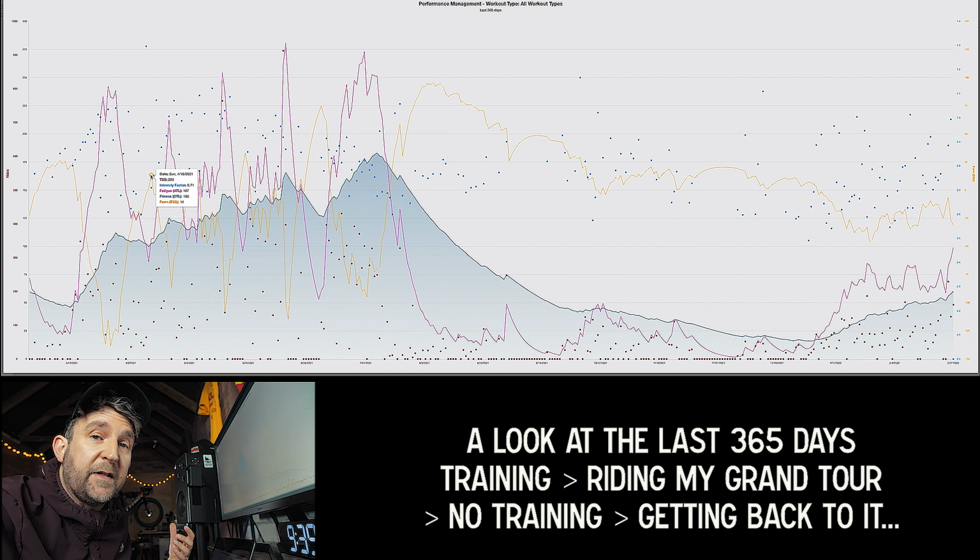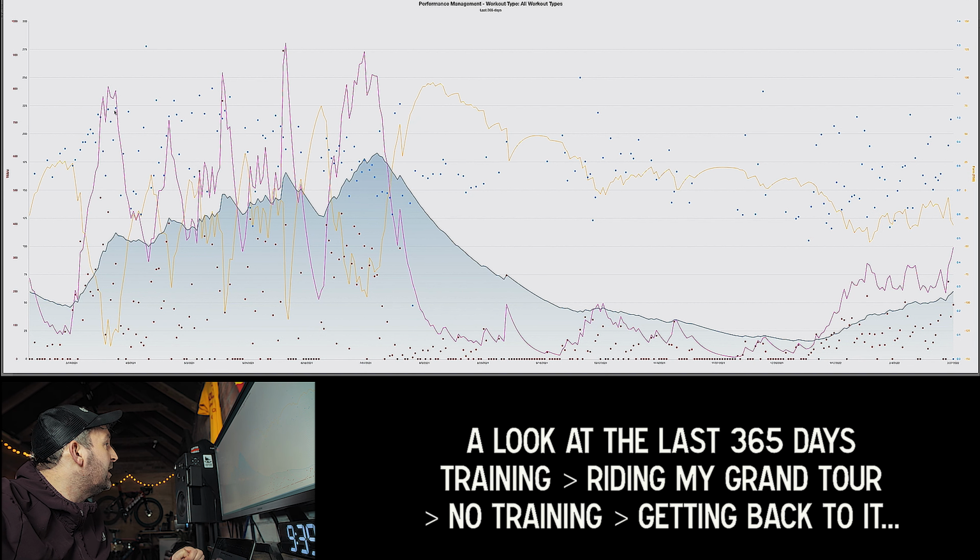you start to come into some form. Now these are the sorts of things that Team Sky were really interested in with Training Peaks all those years ago when they started out in 2010. As you can see, as that training load increases here, and my fatigue increases, and then I recover, I start to come into some form.